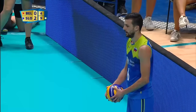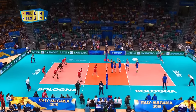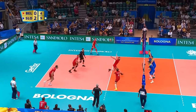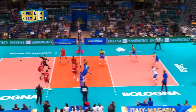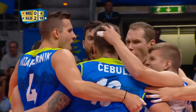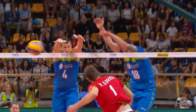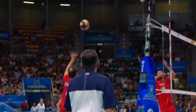There's a cross a little bit this time. They've spread it out a bit more, have the Belgium serve-receive unit. Oh, huge block, Chebel. It's getting better and better for Slovenia. It's getting worse and worse here for Belgium. That's a monster block from Chebel.